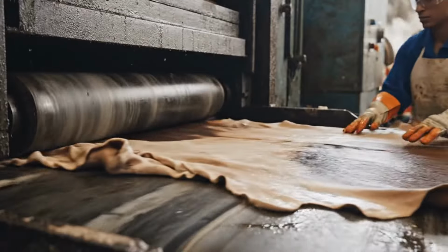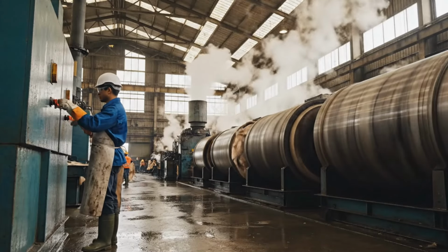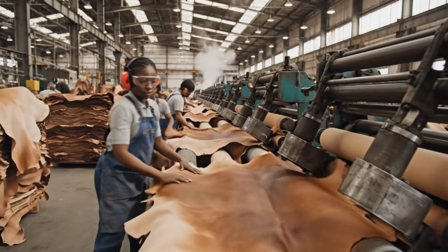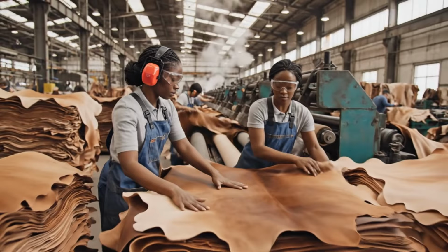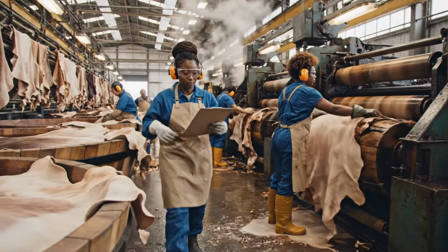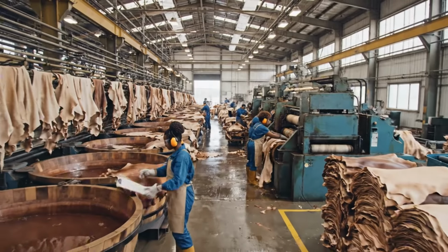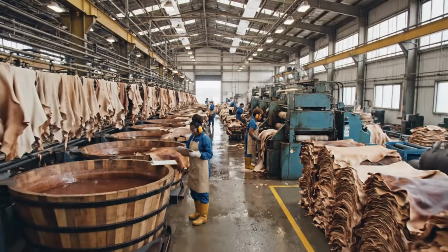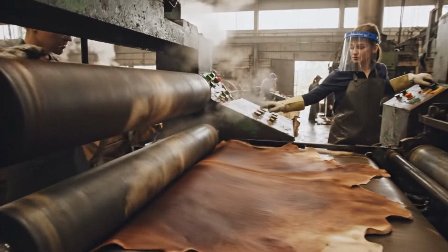This scene depicts step 71 of the leather production process. This scene depicts step 70 of the leather production process. This scene depicts step 69 of the leather production process. This scene depicts step 68 of the leather production process.